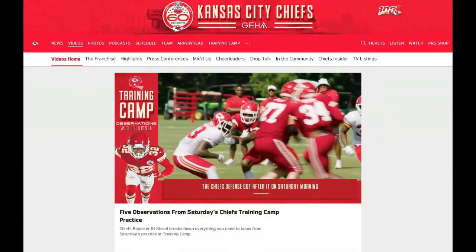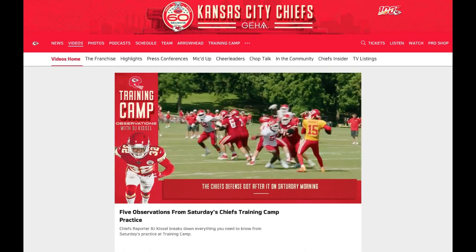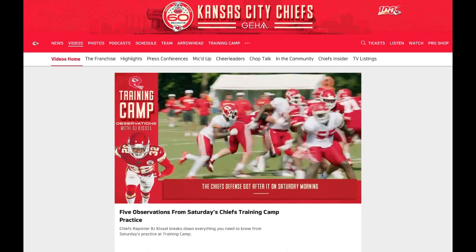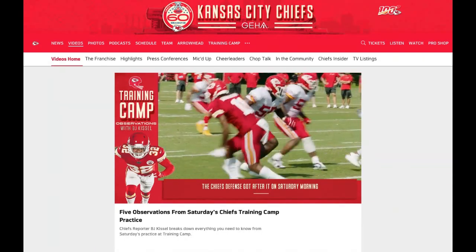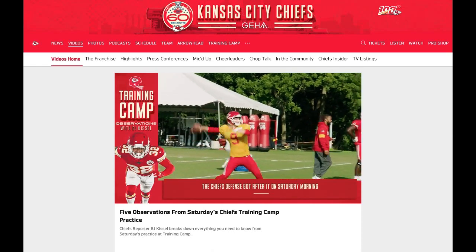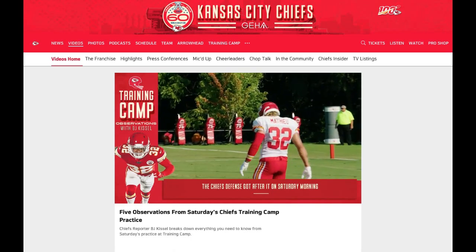The weather was perfect, the pads were popping, and the Kansas City Chiefs defense was getting after it Saturday morning on the campus of Missouri Western State University for the team's 7th of 15 practices here at training camp. In what can only be described as a constant back and forth of who's winning between the offense and defense, this was one of the best days of camp so far for the defense.